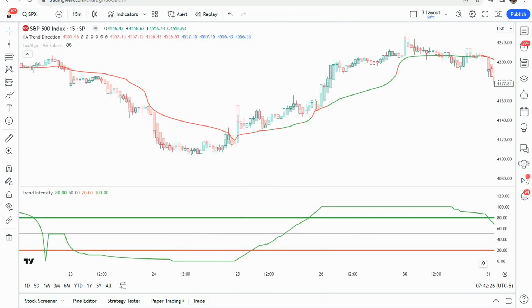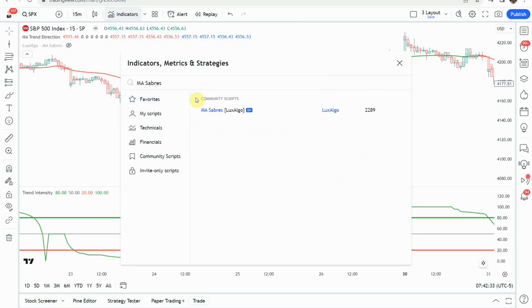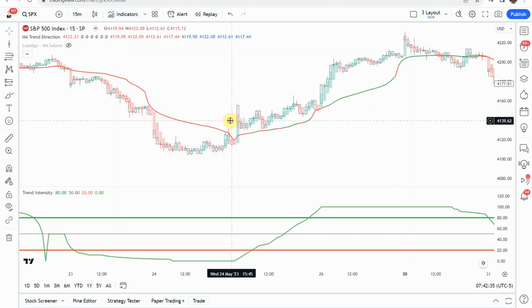And then the last indicator that we're going to add to the screen now is going to be the MA Sabres, this one right here.